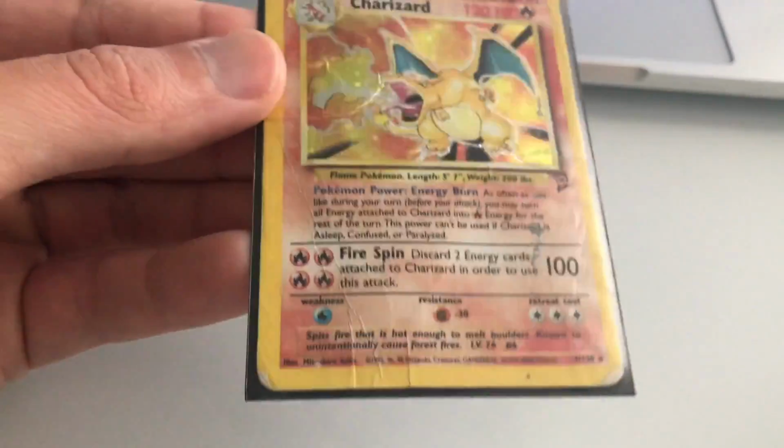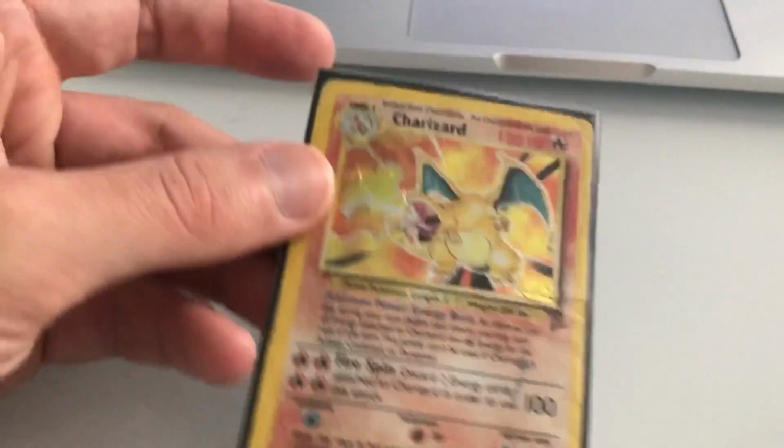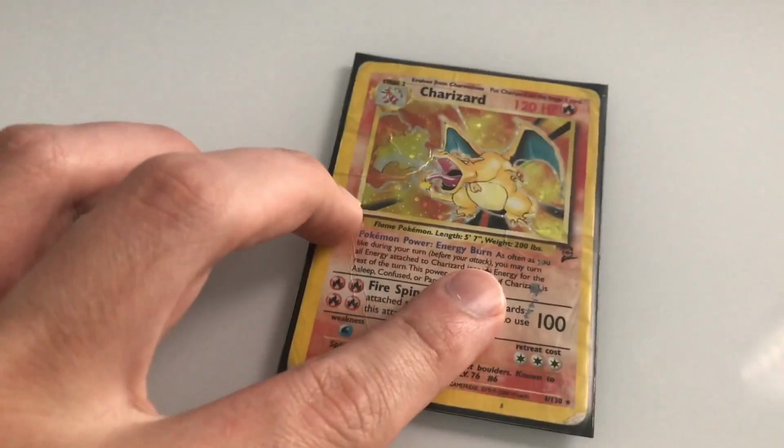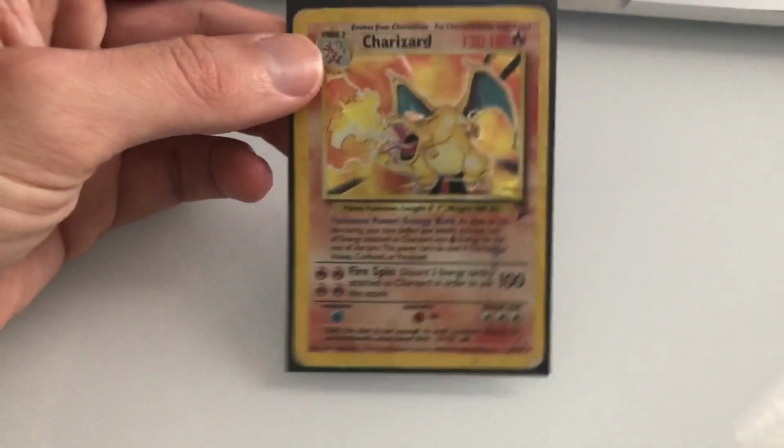This is a quick video on how to make money with Pokemon cards. Okay, so I just purchased this card. It's beat to death, you guys can see. It is a base set 2 Charizard. I paid $6 for this card. They shipped it to me, $6 total.